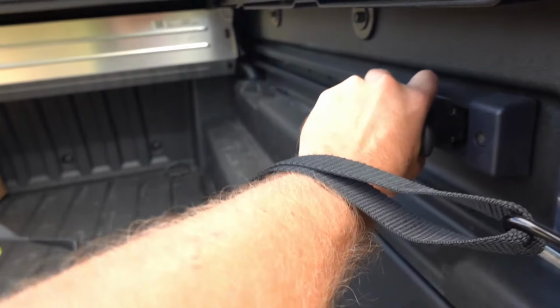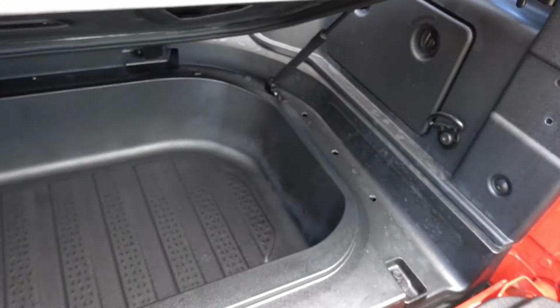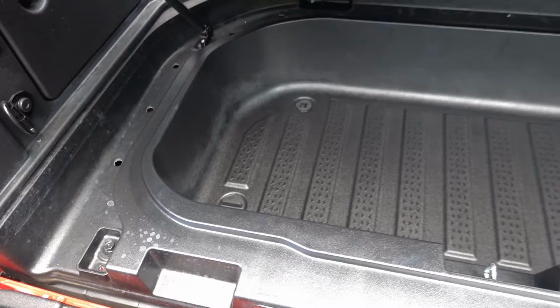Bed rails are going to be here, which are adjustable. Nice feature to have on the XRT. And then beneath the floor, you have the integrated underfloor storage, what the Santa Cruz is known for. Drain plug down there, so you can drain out ice or any liquids that may gather inside of this.